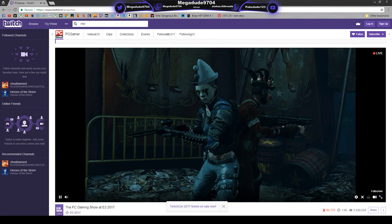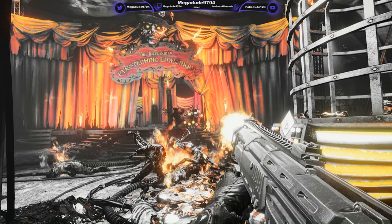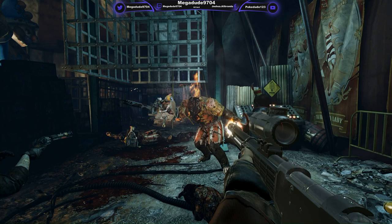All the Zeds have been replaced. All the voices have been redone. We also have mini games that are thrown out throughout the map. Yeah, I saw the carnival games right at the start of the trailer. Yep. We've also got two new weapons that we're introducing. And we also have this other mode that we're really excited about.